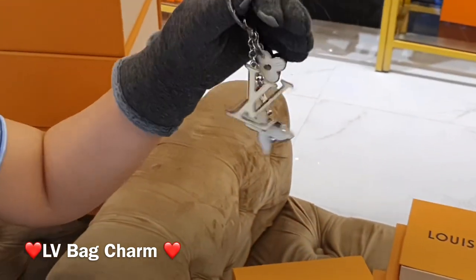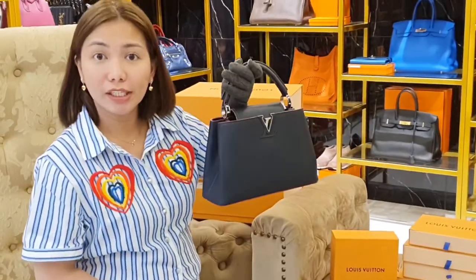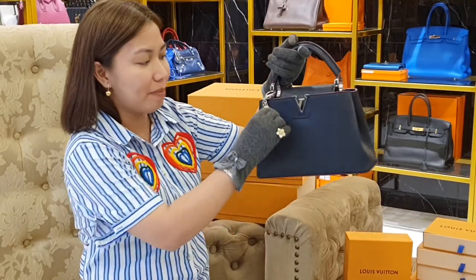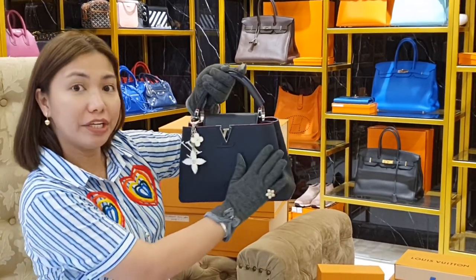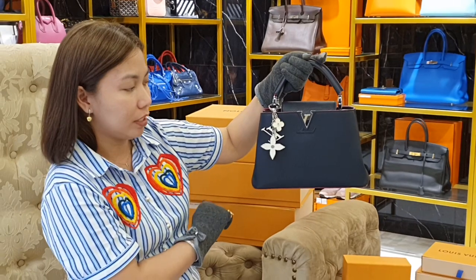Isample natin para may idea kayo how it looks like kapag nakalagay sa bag. Isample natin siya dito sa ating Capuchin's baby bag para ma-idea kayo how it looks like kapag nakalagay sa isang bag. Oh, di ba? Cute! Ganda! Bagay! This one is color navy blue ha. Mukha lang siyang black. Pero maganda pa rin yung combination niya with this charm.